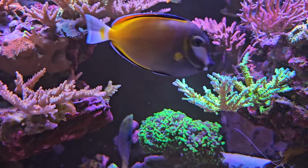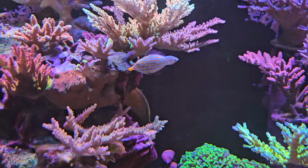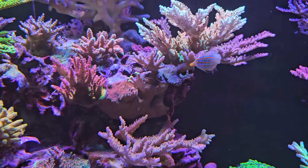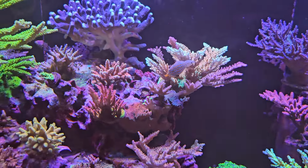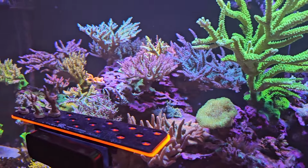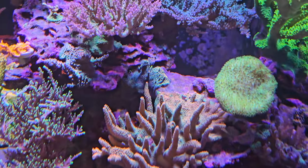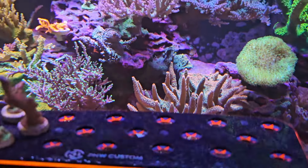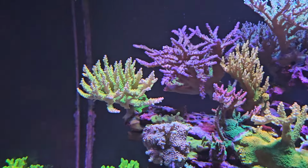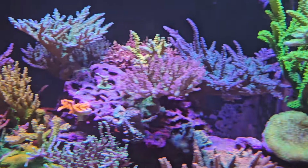Now, he doesn't actually eat the tentacles, which is what a lot of people say. I've realized that he doesn't eat the tentacles. What he eats is actually like the slime or something around the polyps. But what that does is it annoys all the coral in the tank to the point where they don't have any polyp extension. So, for example, my ASD rainbow here, no polyp extension. I have a nice Walt Disney in the back, no polyp extension. No coral in my tank currently has polyp extension.